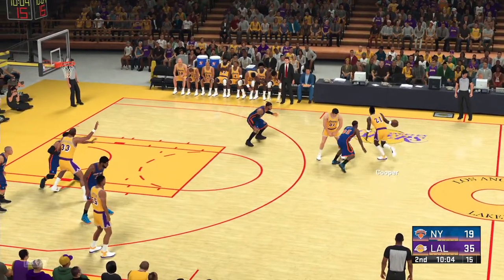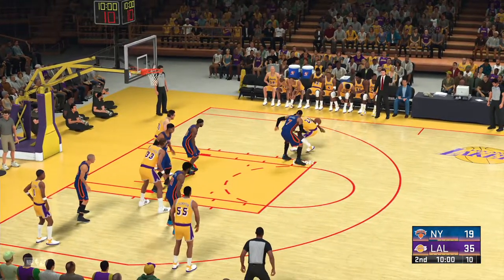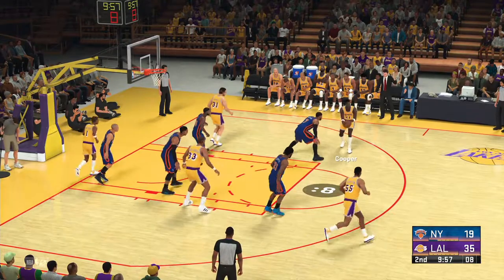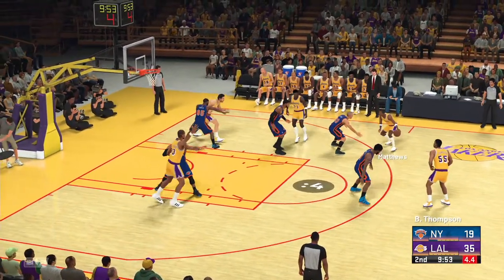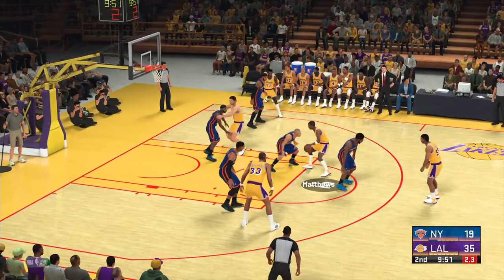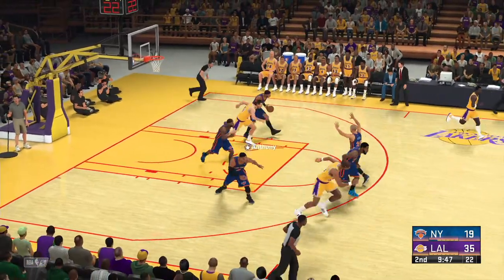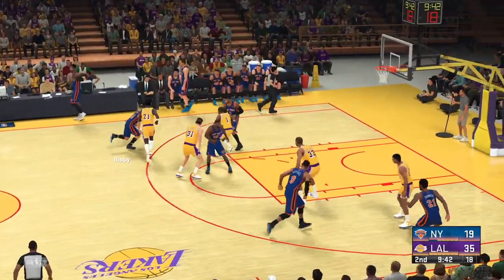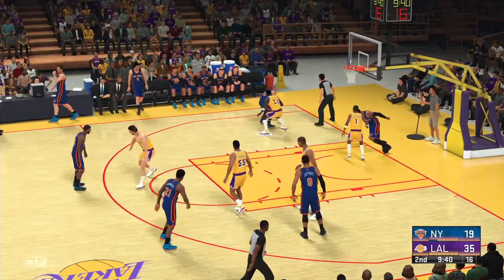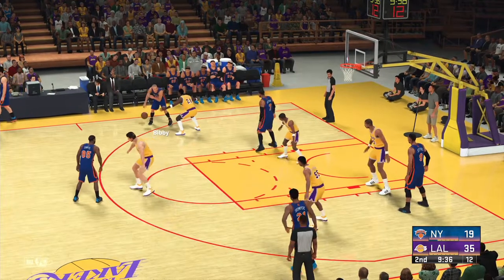Here's Cooper. Checked by Davis. Pass to Thompson. Here's Matthews. Still getting warmed up offensively. No buckets yet in the game from him. Probably not the shot they had in mind, but you can't fault him. He had a clean look. Quarter two and just under 2.5 minutes gone by.